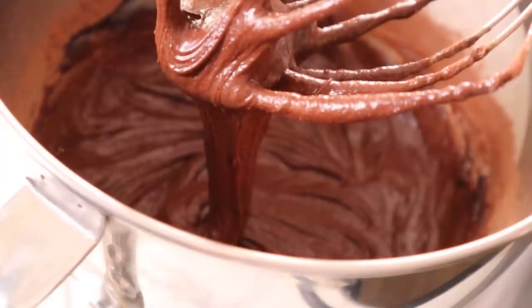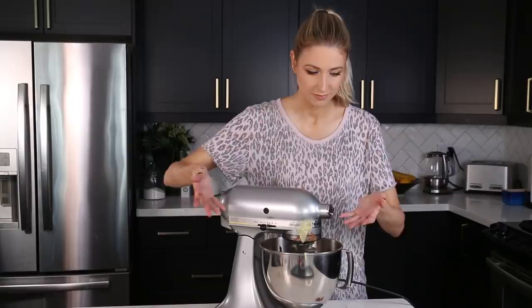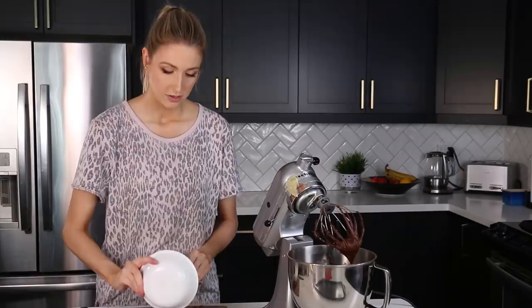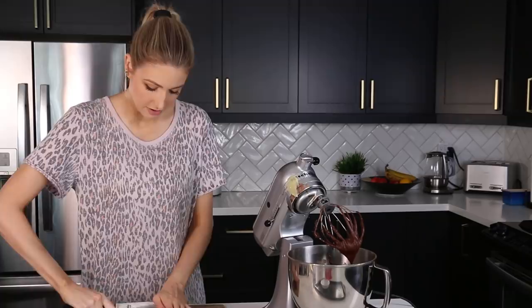Look at that batter though, guys. I'm just gonna take a second and scrape down the sides so I can get all of that powder incorporated in. Batter is ready, except for the chocolate, because there wasn't enough chocolate in here. We need more. So I'm just going to roughly chop in around 6 ounces of the chocolate. And I say roughly because I can't be certain that there won't be some that I have eaten before it goes in.